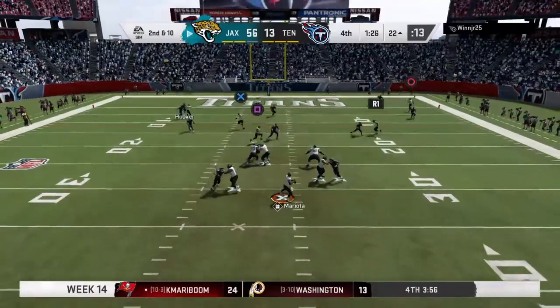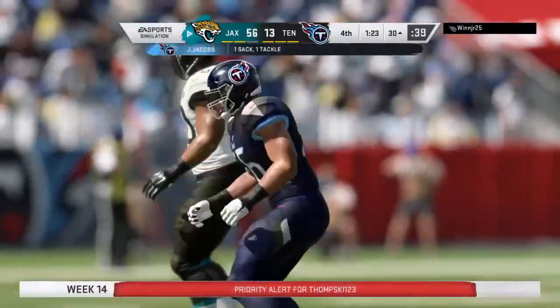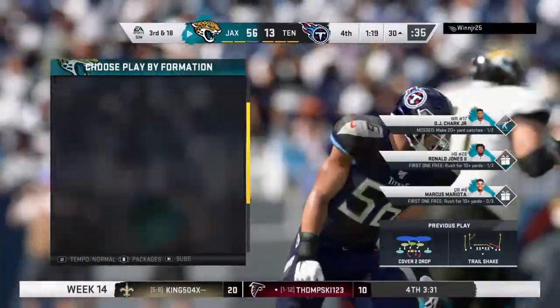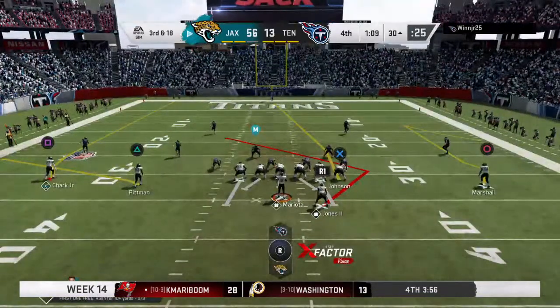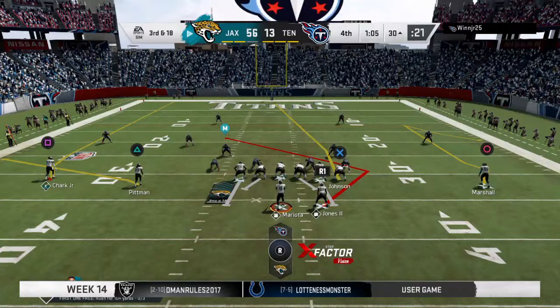Throwing here, Mariota. Under pressure, and he'll go down. Sacked back at the 31. Enough takes to start to have a good drive. Quite like a big loss on a sack, does it? No, now they're looking at a 3rd and long, and suddenly the momentum shifted to the other side of the football. And old Mo is a very, very fickle man.